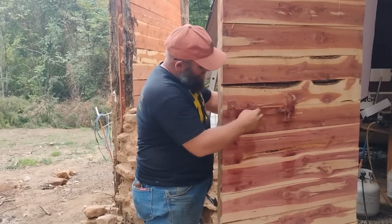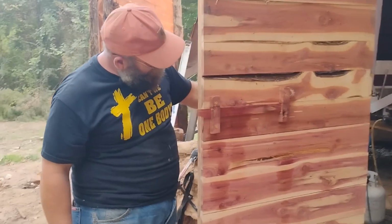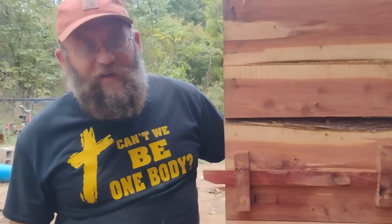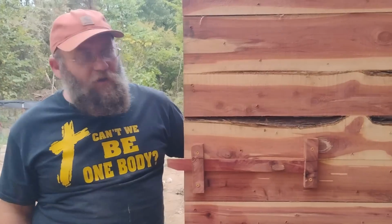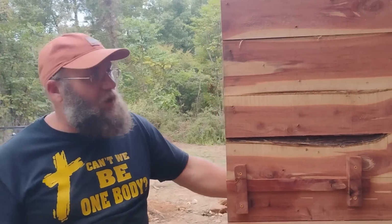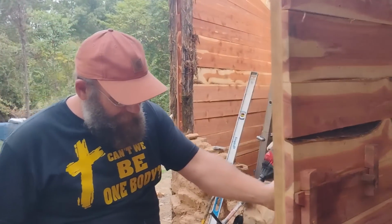And here's the latch. Pretty primitive, but it works. Very primitive, but it works perfectly. Got a slot cut in over on the other side to where it latches great. Wind's not going to blow it open, all that good stuff. It's a heavy door. It is a very, very heavy door.